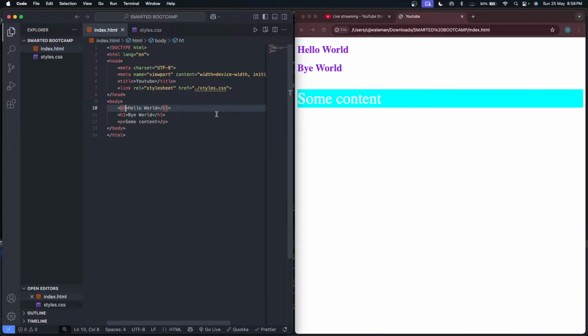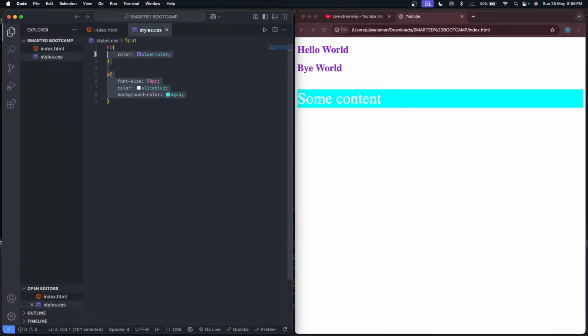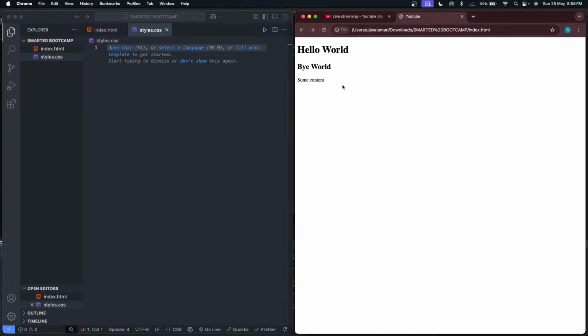And how do we group that? The class should be the same for all the elements that we want to group together. So let's say this is an h1, this is an h1, this is a paragraph. I want the design of my first h1 and my paragraph to be the same. Or let's do an h2 right here. We hit save and let's erase everything. Hit save, we hit refresh. Everything is back to its default.